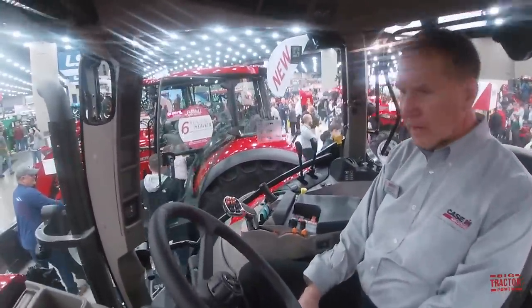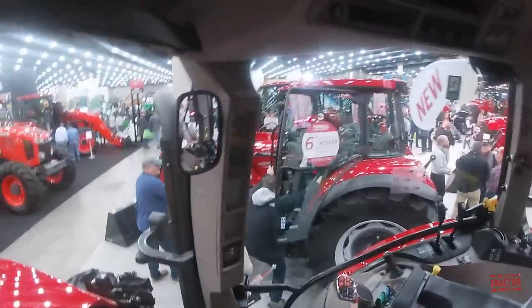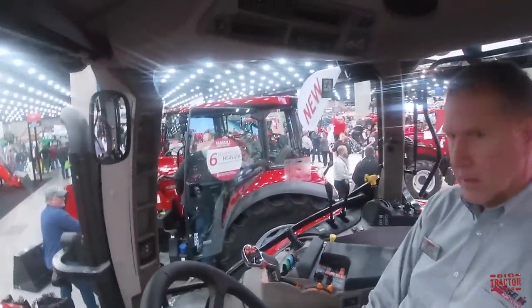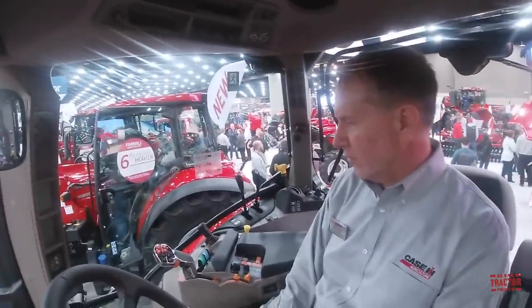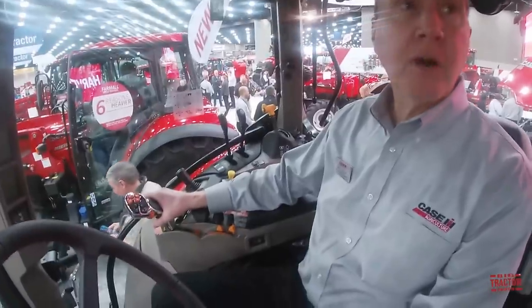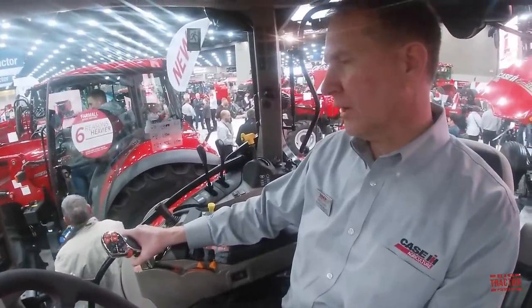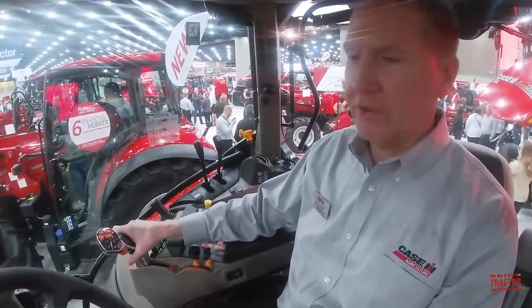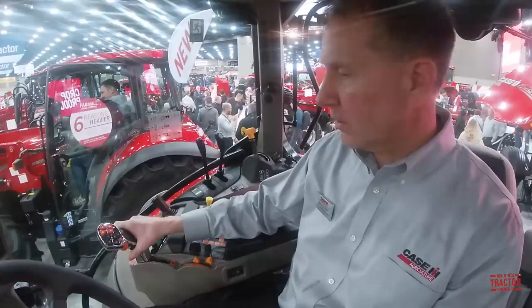Oh, it's a nice looking cab. Yeah, very nice. Also very roomy for a utility size tractor. And one of the nice things about the VESTRUM is the multi-control armrest. It's the same multi-control armrest that we have in our larger tractors, such as the Maxxum, the Puma, the Optum, the Magnum, and the Steiger. So a Case IH customer who gets in this VESTRUM knows how to operate the tractor.